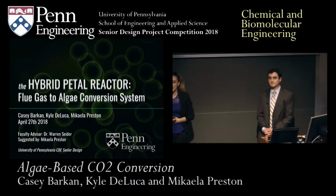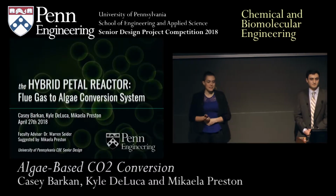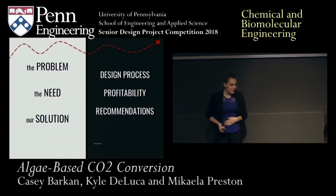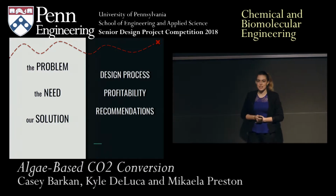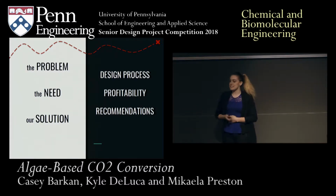We're going to be sharing with you our design of the hybrid petal reactor, a novel photobioreactor design for flue gas conversion to algae. I'll go over a bit of the problem that we're trying to address with our hybrid petal reactor. We're going to go into the design process, our profitability analysis, and then finally our recommendations for moving forward.